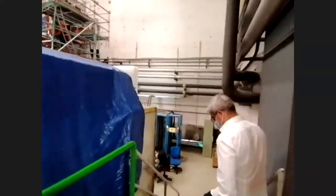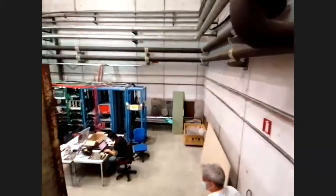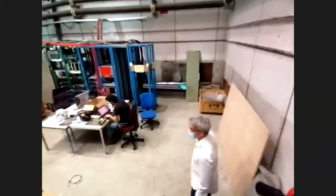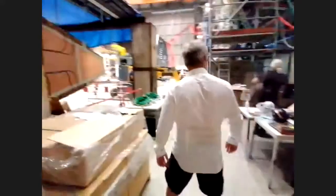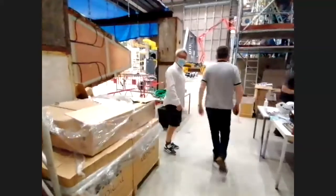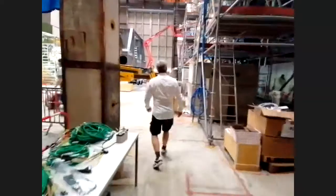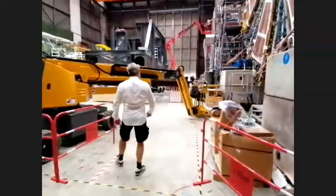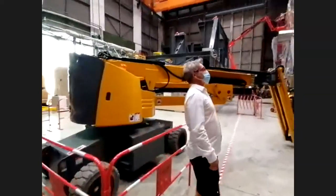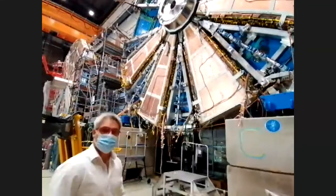And of course, we are not inside the ATLAS experiment, because once everything is put together, it will be transported as one single piece out of this big hall, across the roads, not far from here, down to the ATLAS pit, and will be lowered 100 meters below ground to find its final destination. And this is really, really impressive.